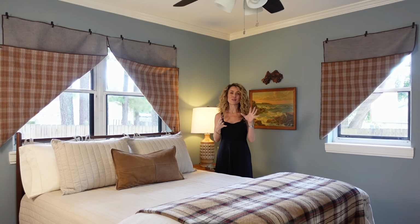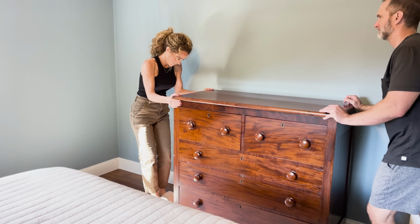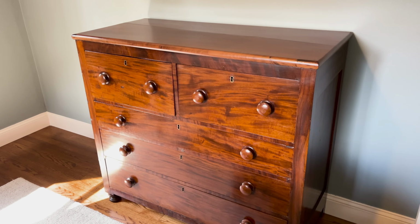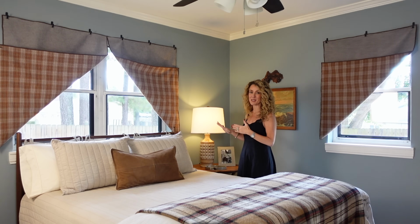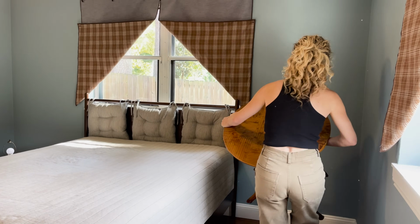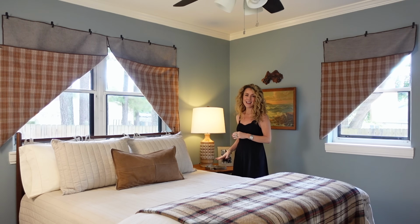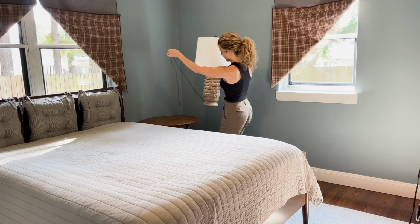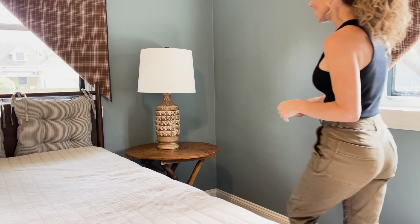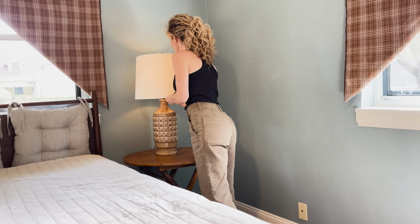After addressing the windows, we needed to bring in storage and a tabletop to make the room more functional. So I added this antique chest that has tons of drawer space for clothes. And I love how it balances out the walnut bed on the opposite wall. I also added in this fun little bamboo folding table for beside the bed. It gives this corner a little vintage nod and was the perfect perch for a mid-century lamp that my son loves and has had in his bedroom for years.